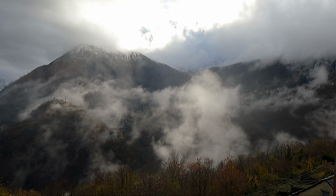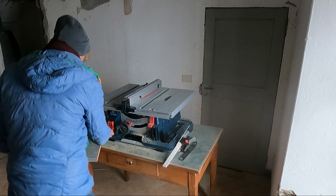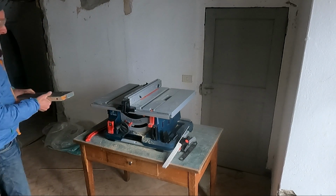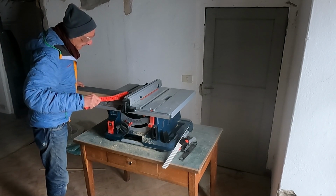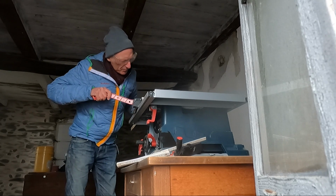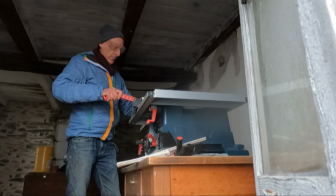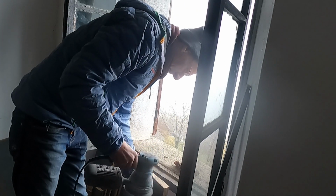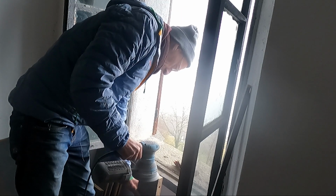A big new thing was acquiring certain tools, and I realized that it's incredibly helpful to have some good tools, some of which I never would have thought to have before, like this circular saw, which actually rather scared me. This eccentric grinder is rather a simple thing, not insanely efficient either, but the right thing for certain jobs, of course.